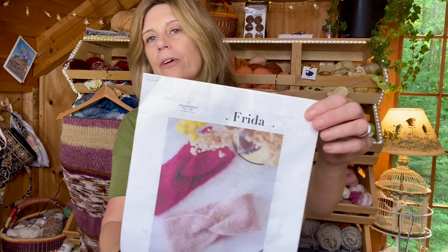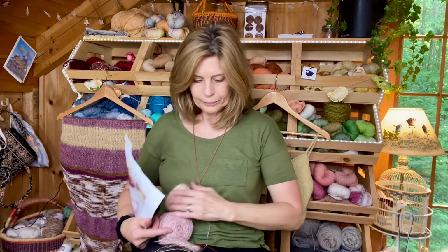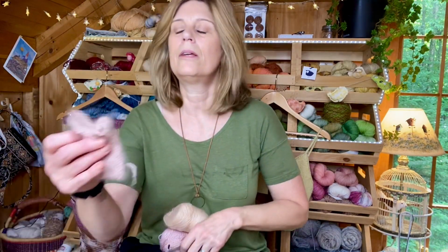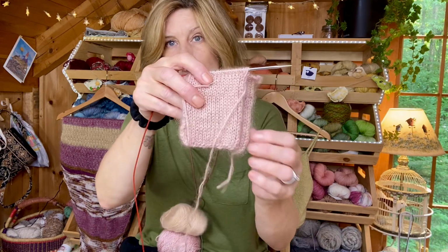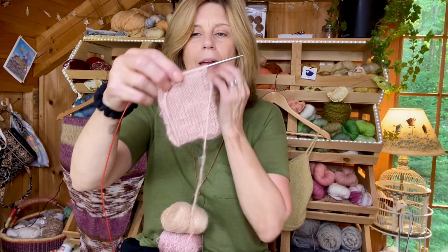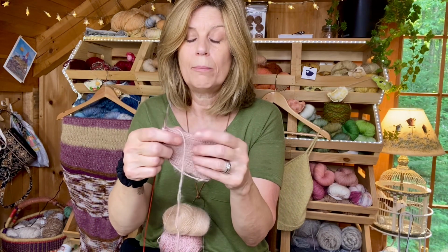It's a free pattern that I found called Frida. It's this beautiful headband, which when I started making it, I cast on the number of stitches that were called for. So you can see the first one's wider.